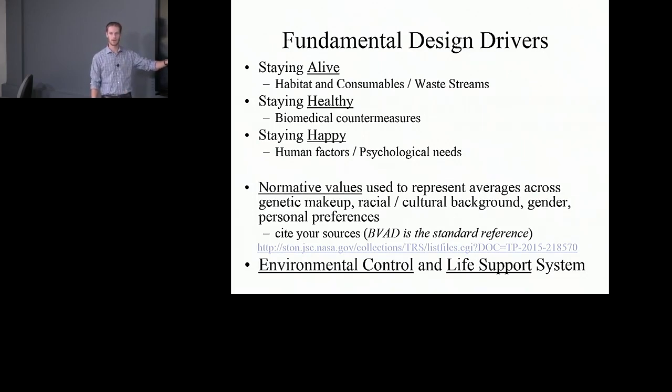So usually we start by doing this design with some normative values. So we have a value. Any human, we're going to assume they need this much oxygen, this much water. I guess I shouldn't give away the answers on the next slide. These many things going out at this many kilograms or volume per day. But of course, it's important to keep in mind that these are averages and actually depend upon things like genetic makeup, racial and cultural background, gender, personal preferences, all types of various combinations. So when you actually get to the more detailed designs, you'll need to at least understand the variability in that, such that you can account for people of different sizes and shapes so that you can fully address all of the variation that we see within humans.